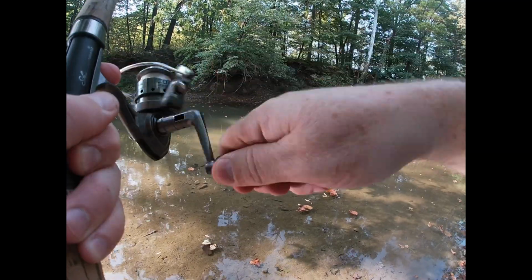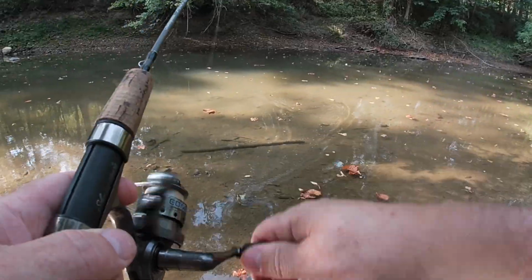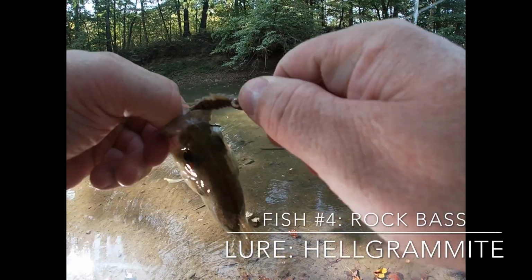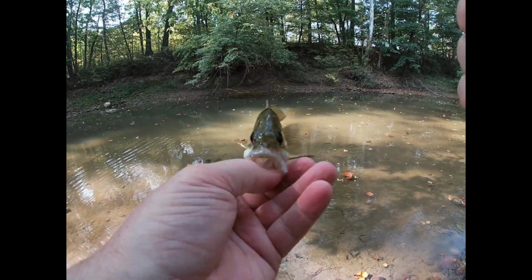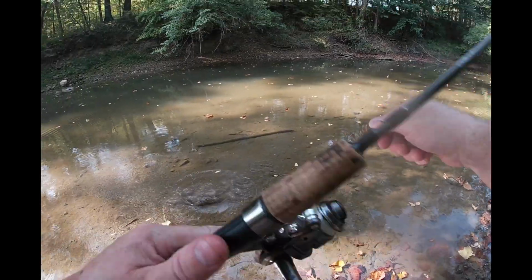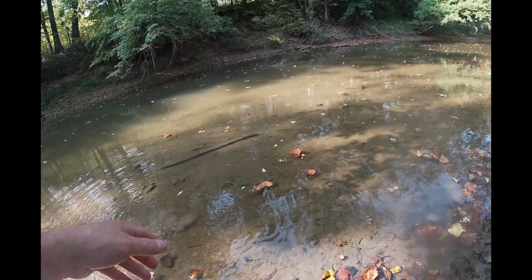Got one. Looks like a rock bass. Yep, that's what we got here. Another little rock bass. Say hello to all your friends. You're a star now. Let's try back in there.